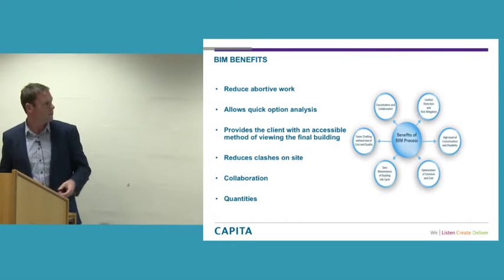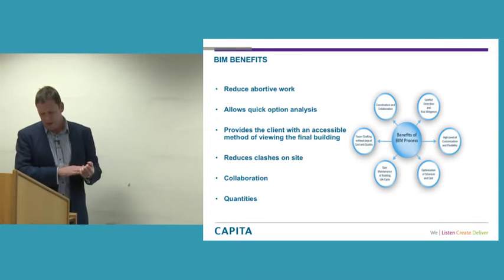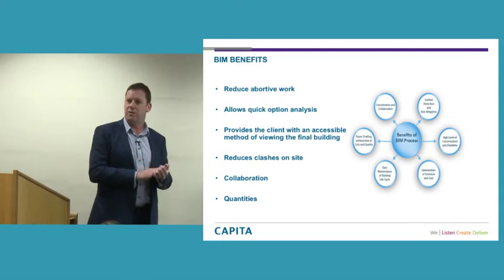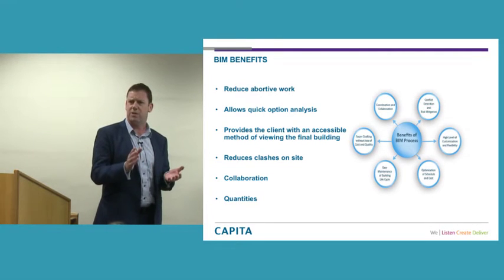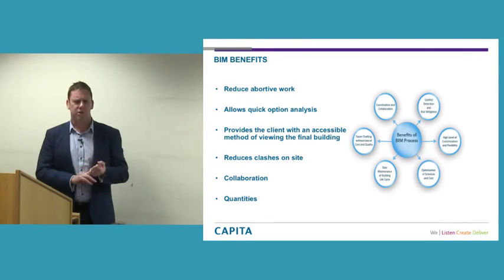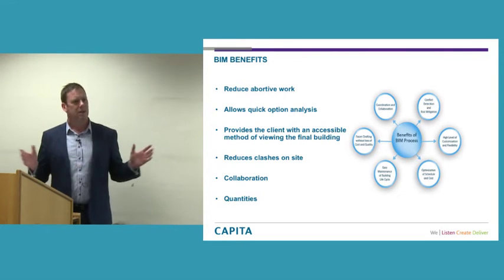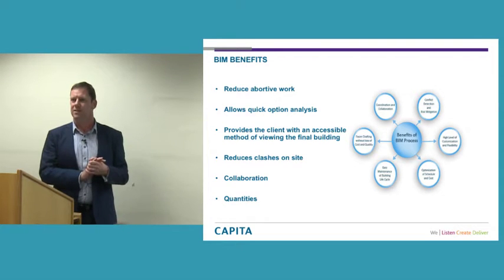Benefits of BIM. You've all seen the benefits graph before. The quick analysis and abortive work. As an example of abortive work, I don't know if any of you have been to the BIM cave at Salford University, which is an amazing bit of kit. If you ever get a chance to go there, go and do it. The project I was doing was 9 different types of buildings, but 20 actual buildings, uploaded into one giant model, and the client could actually fly through the buildings.